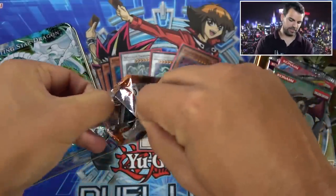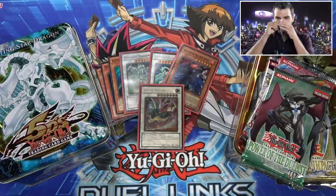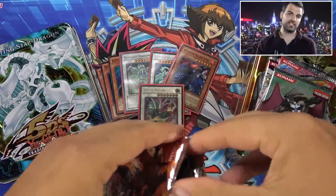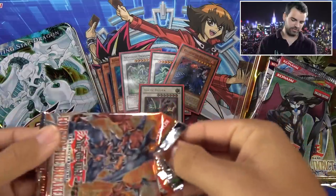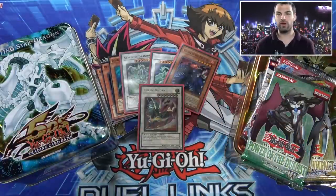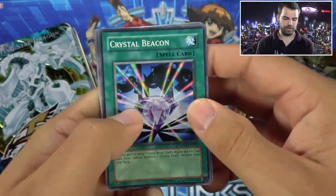All right, 2007, huh? Taking a whiff. That is GX smell. Nostalgic GX smell, for sure. Can we get some foil cards? Maybe another ultimate rare that's not a freaking Voltic Bicorn.